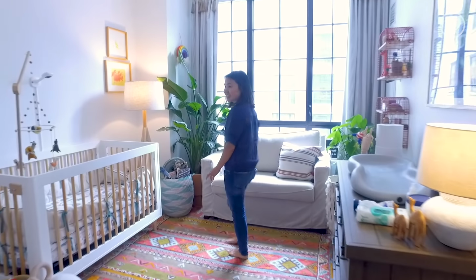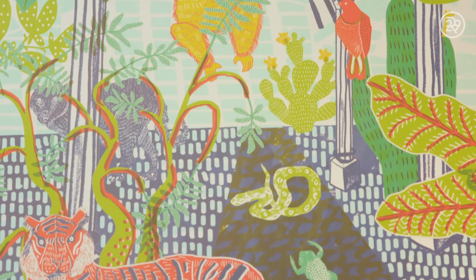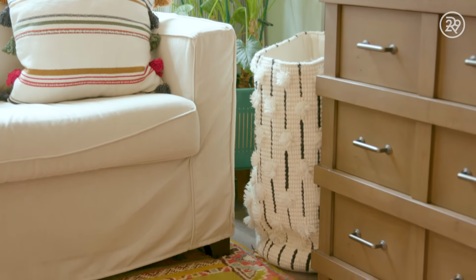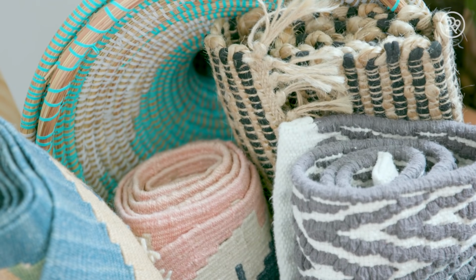This is my son Kai's bedroom. The only change we made was to relocate the door location. It used to face where the living room is, but we closed it off and made the door face the hallway. The theme of the room really started from our baby moon in Morocco. The rug really set the tone for the rest of the room with its colors and the textures.